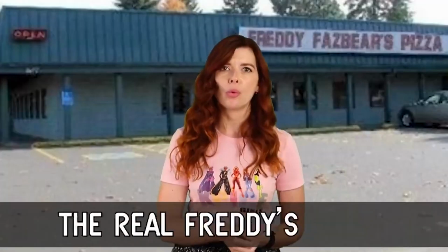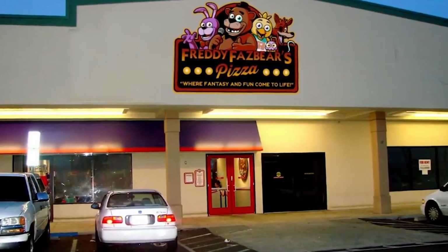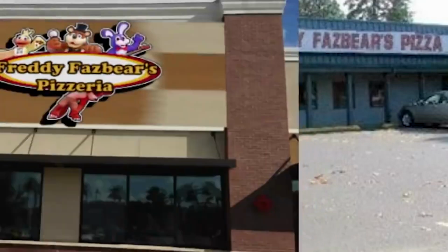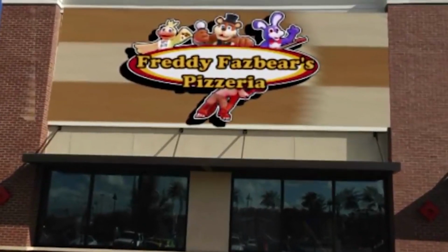Number 1, the real Freddy's. In 2015, fans found a mysterious set of coordinates in the source code of Scott Cawthon's website. Of course, Scott is often known for hiding lots of little Easter eggs in there, so fans pieced together the coordinates and entered them into Google Maps to see what kind of gem they'd found. The coordinates led them to a pizzeria in Virginia. This led many loyal fans to believe that Scott was trying to hint that this was the pizzeria that inspired FNAF, and maybe even was somehow distantly connected to the events of the games.